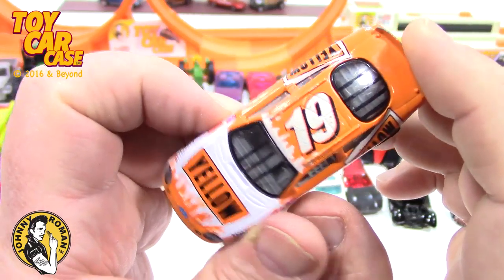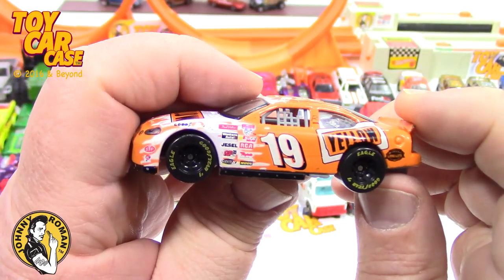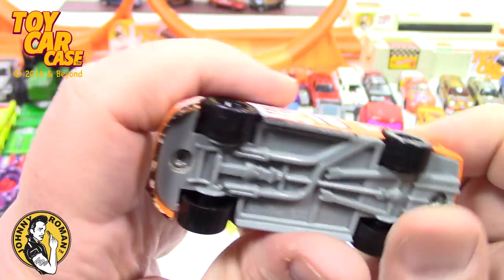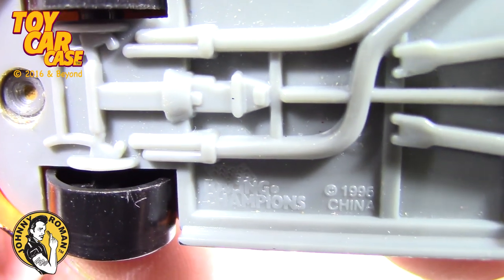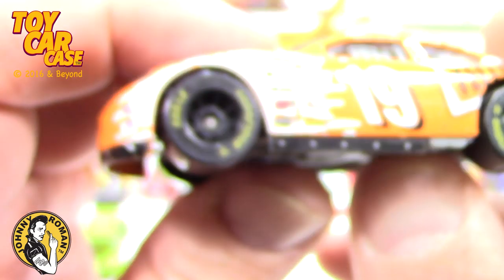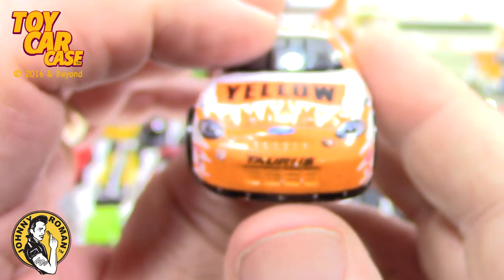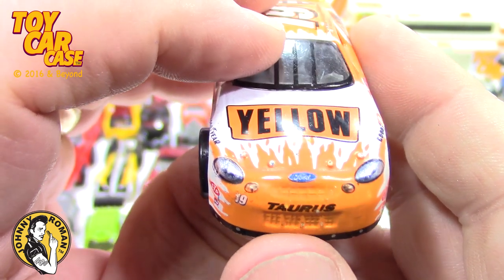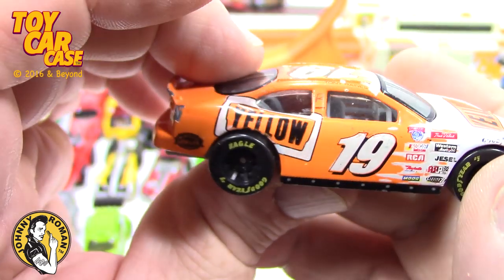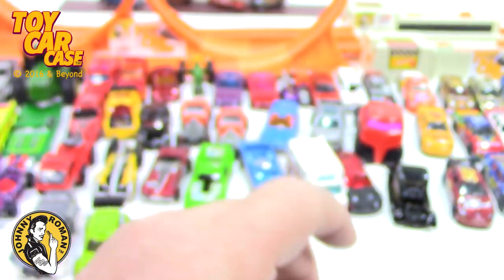Yellow. 19. Goodyear Eagle on the tires. The base, our 1996 stock base for our stock cars, Taurus, Ford, not a Monte Carlo, pretty cool.